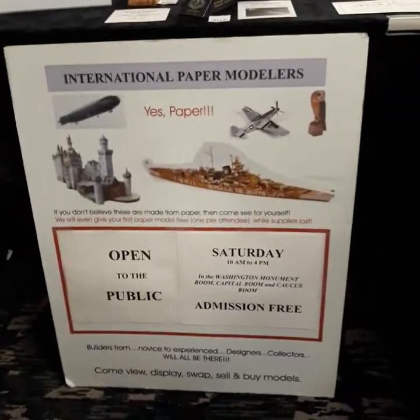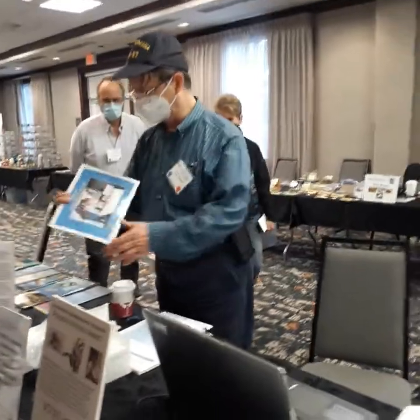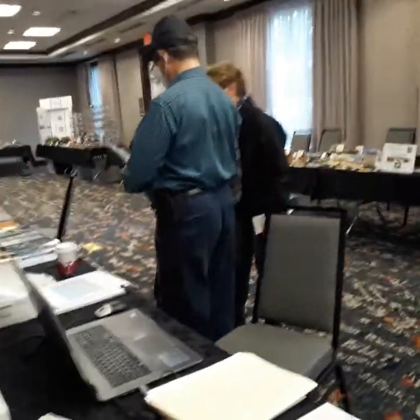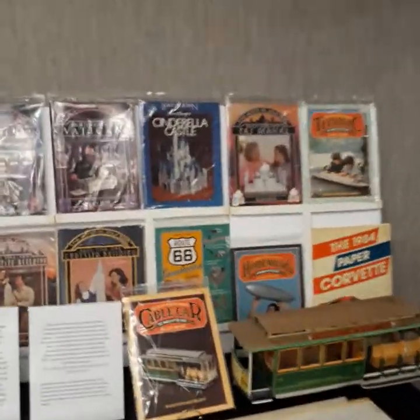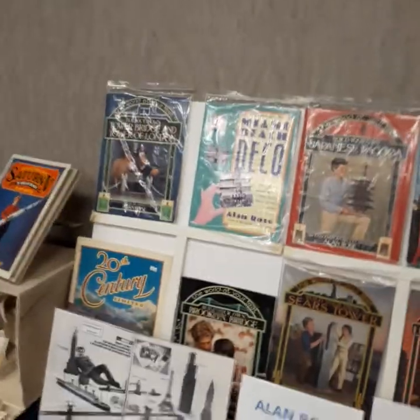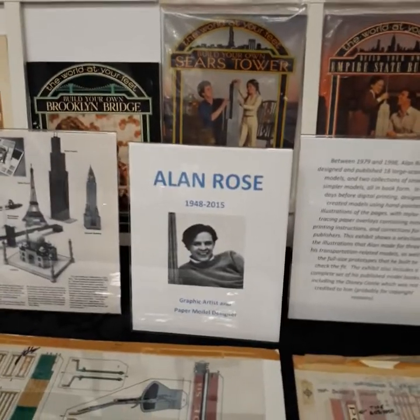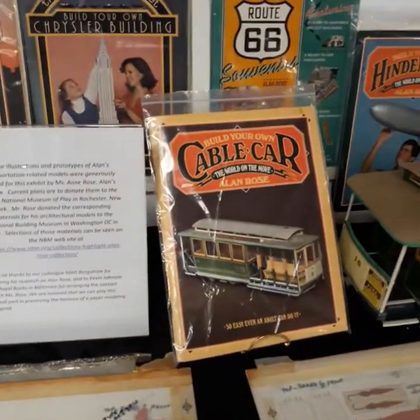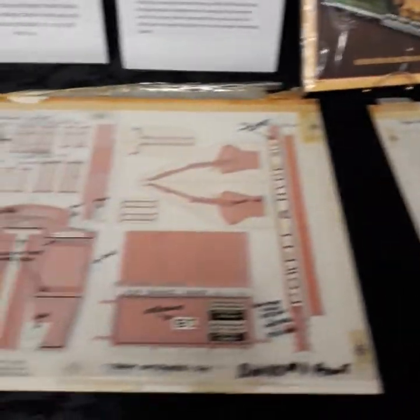The poster for today's event, Mr. Anzoff, who is nice enough to organize everything each year, and some of the models that were done by Ellen Rose. Getting some glare there, sorry about that. There's the late Mr. Rose. The models that are built here are the prototypes for the kits that Mr. Rose put out. And this is some of the artwork that was created for the production of the paper kits.